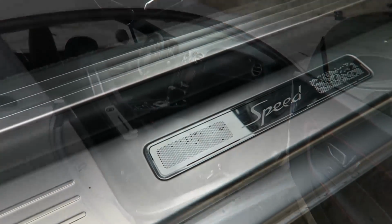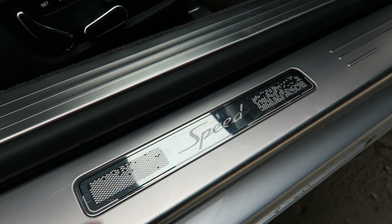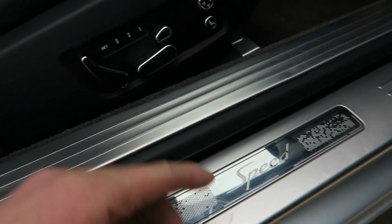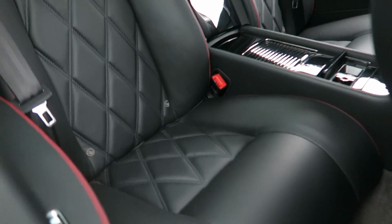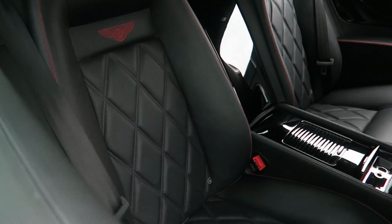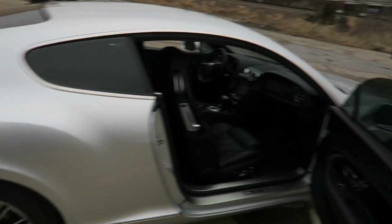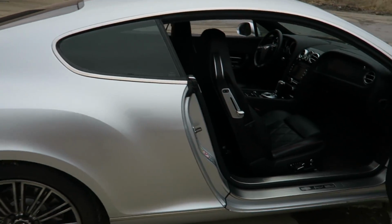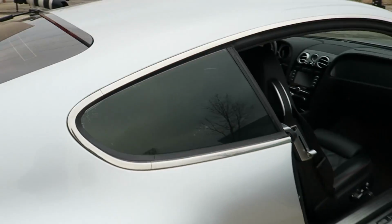We have a plaque on the door sill telling you that your Bentley is quite fast. It provides you many speed. Seat adjustment here, memories, massage functions, and then the back seats. The back seats look pristine, like almost nobody has used them, probably because a full-size adult cannot really comfortably fit back there. Even though the wheelbase of these is essentially as long as a normal family sedan, the spaciousness back there wasn't there. The headroom for somebody who's more than like 6 feet tall probably would not work out well.